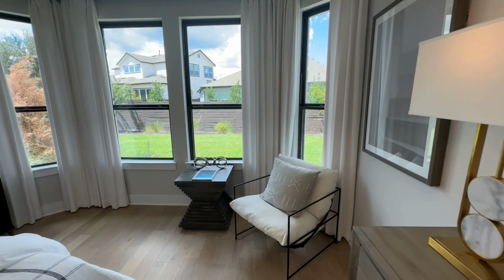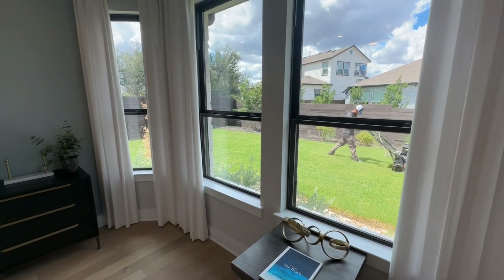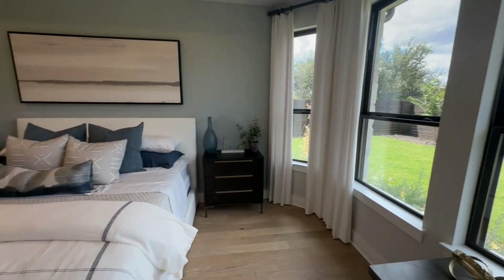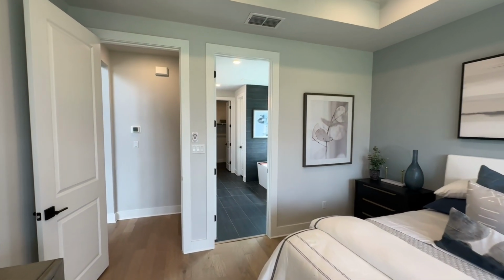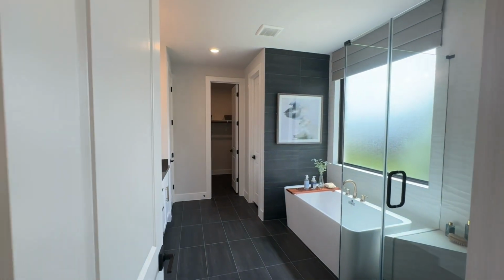It has a bay window feel in that they kind of jut out a little bit, but it's not a true bay window. But what I like about it is that there's room for a couple of chairs here, maybe a small couch, a sitting area. And if you don't have a sitting area in your bedroom, you are missing out. We'll take a look at the bathroom.